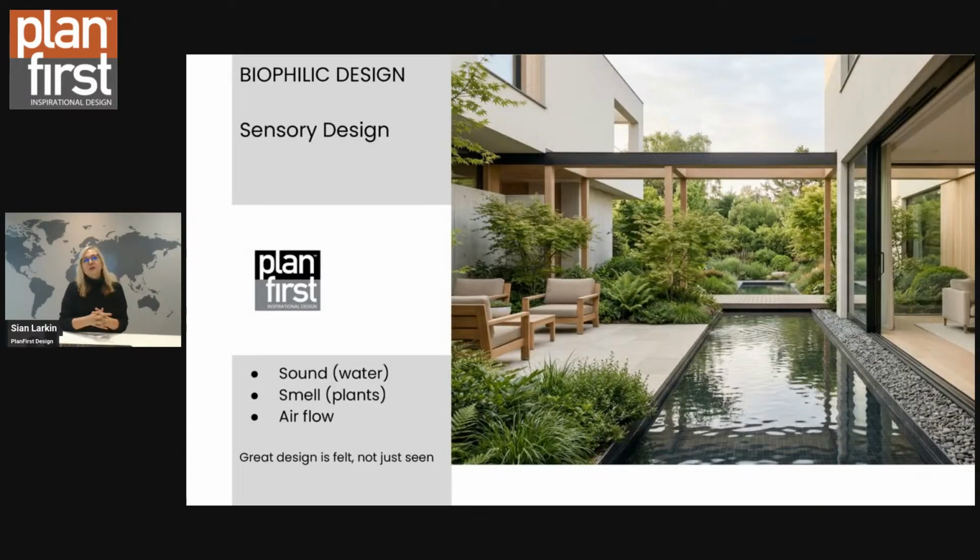And then sensory, of course, going hand in hand with biophilic design: you want the sound of running water. You want to be able to smell those plants, have some flowering plants, fresh air coming in, the airflow. It just gives you such a lovely, natural, serene feel. Running water is really underrated, I believe.